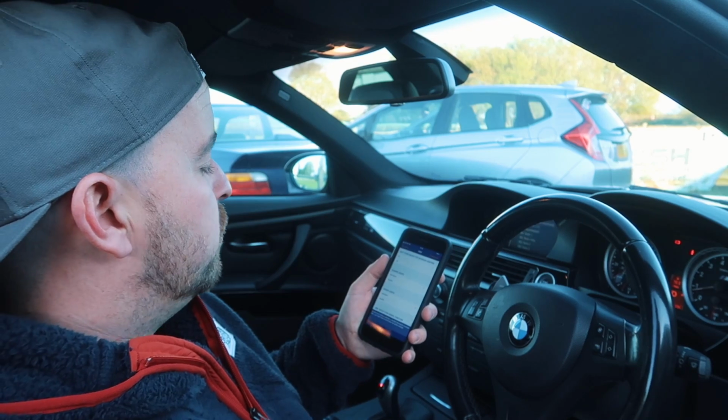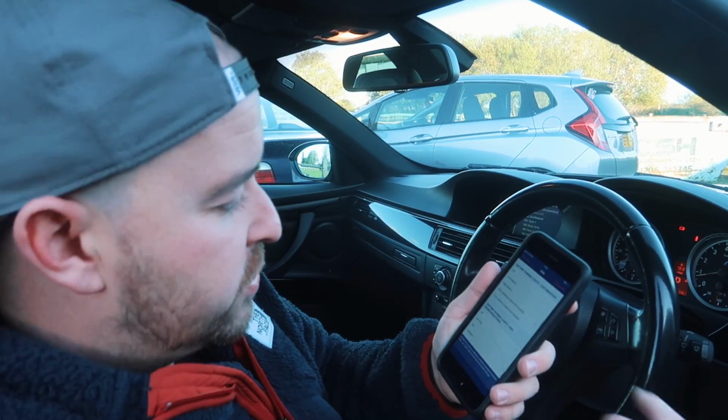Standard and double for hazard lights. What does that mean? Wow, there's so much you can do on this thing.